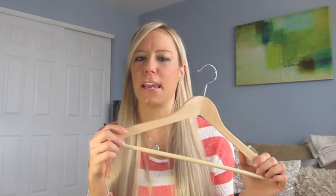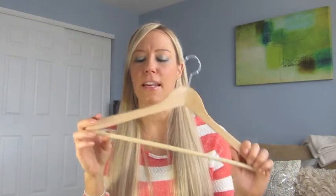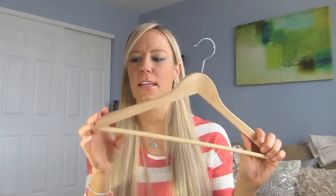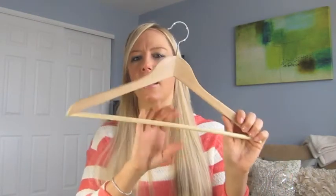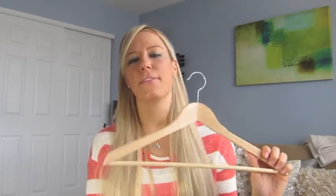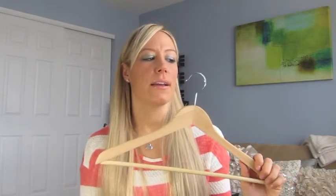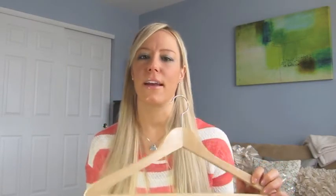I also got some of the pant hangers, and they have little silver clasps on them to hold the pants, but I didn't get a lot of those. I got about 100 of these and about 10 of the pant hangers, because I can hang things on this too. The hangers were about 50 cents each, roughly, so it's not really that expensive. And I actually had a little bit too many for my closet because they fold a lot, because my closet is behind me and it's not very big.